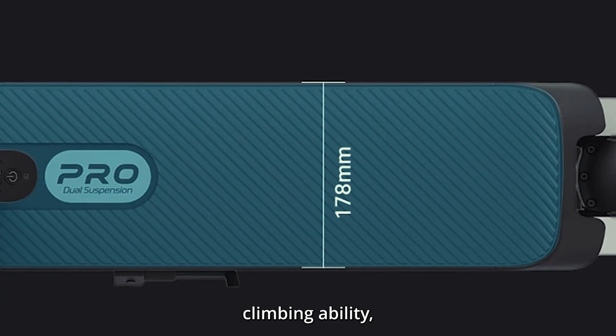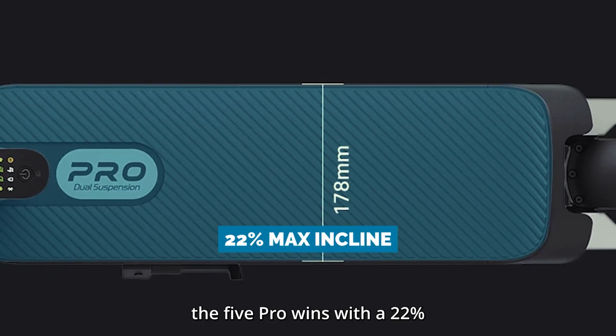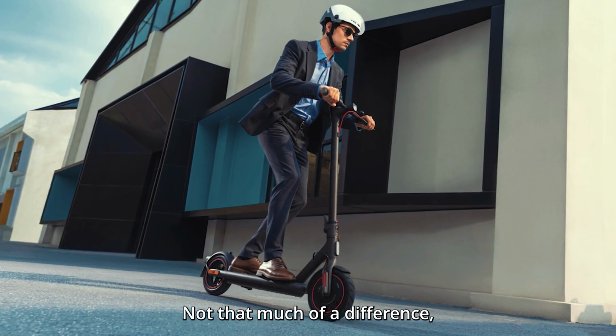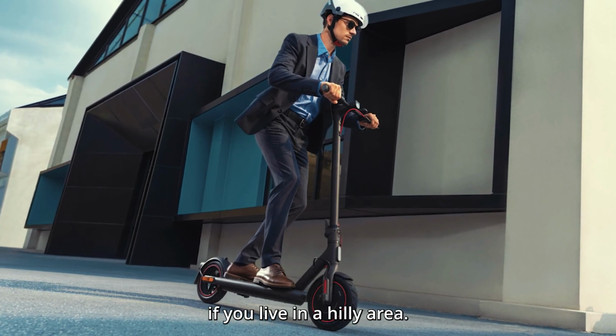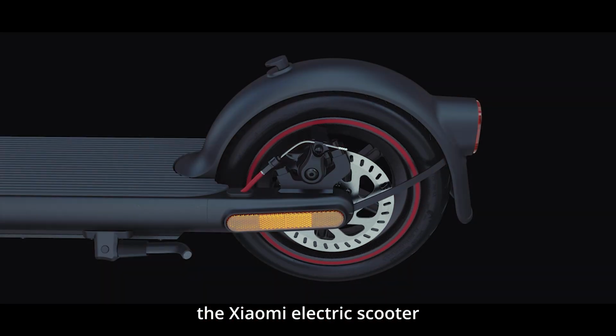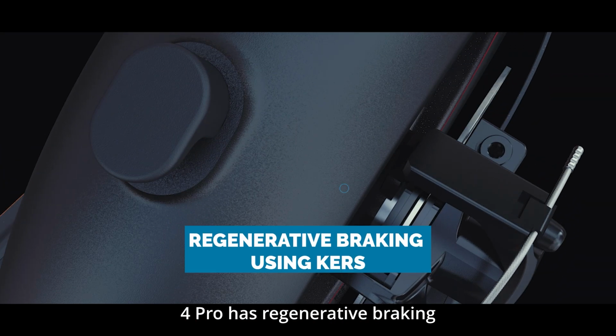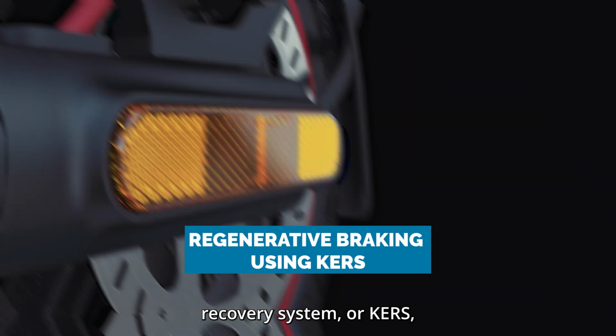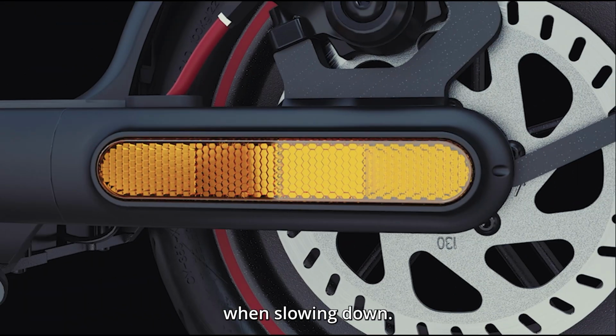But when it comes to climbing ability, the 5 Pro wins with a 22% max incline, while the 4 Pro caps at 20%. Not that much of a difference, but a big deal if you live in a hilly area. But here's a weird twist. The Xiaomi Electric Scooter 4 Pro has regenerative braking, using an advanced kinetic energy recovery system, or KERS, which recovers some energy when slowing down.